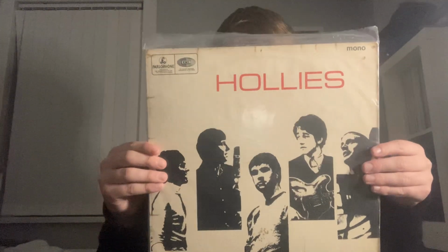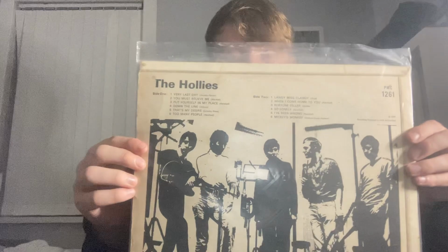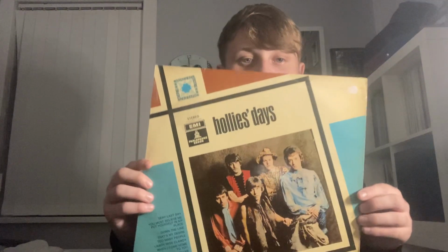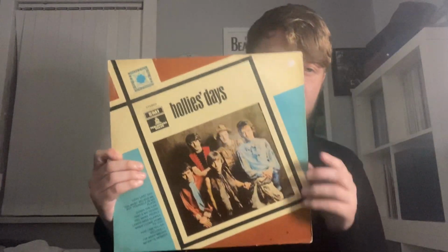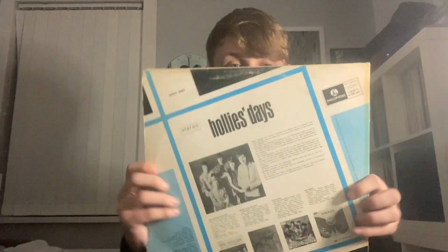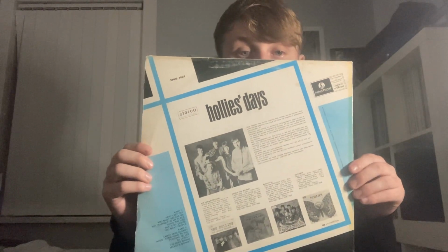Next up, we have one of my favourite Hollies LPs. It is the self-titled Hollies from 1965. Fortunately, my copy is a bit scratched, so the first 2 songs I think don't play, but I think one of them plays, but half of it is full of skips. But to beat that, I do have a Dutch 70s reissue called Hollies Days. If you're a Beatles fan, you might recognise this from a compilation that the Beatles released in Holland, which I do have, by the way. And it was their same track listing.